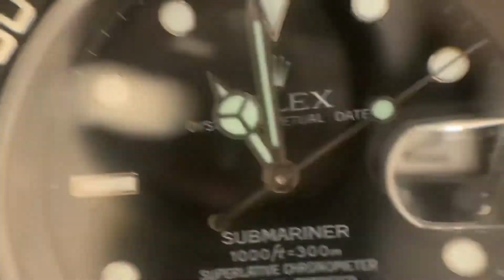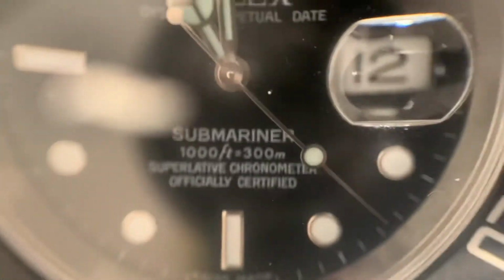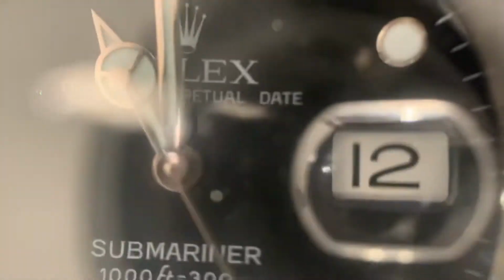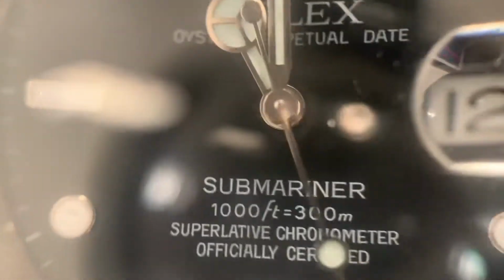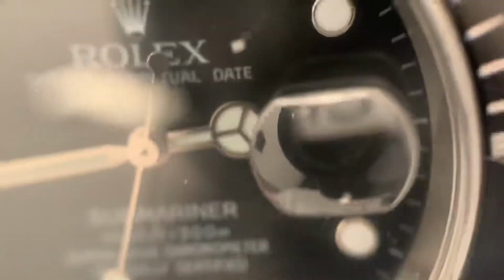Going all around once more. Cleaning it off so you get a clear view. There we go. I don't know if my excitement comes off in the video, but this is one of the most exciting videos I've made. This may be the 6542 too. Let's actually unscrew the crown here so you can see the text on Rolex. There you go.